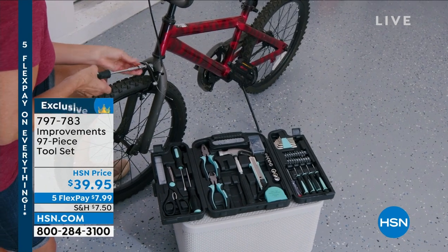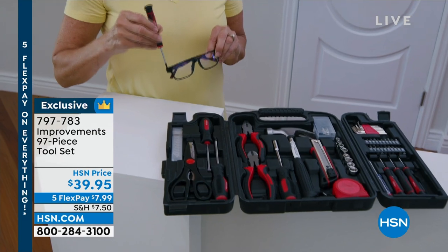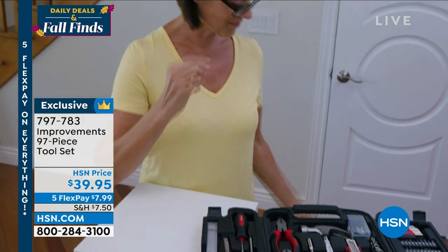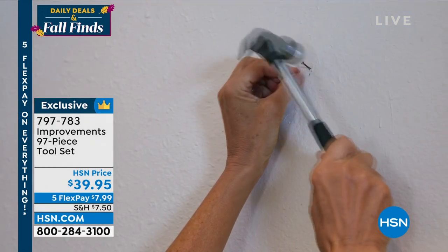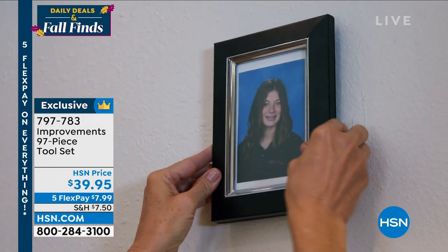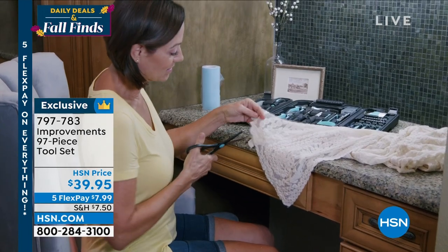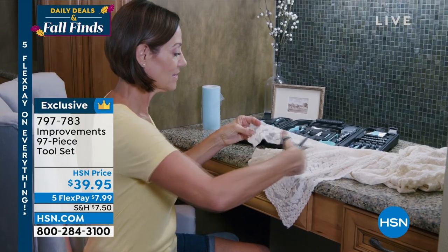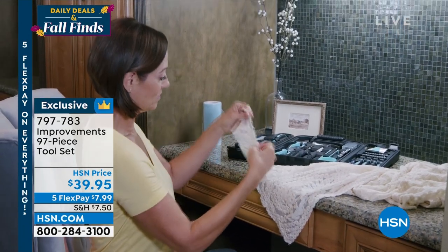Okay, so let me tell you, my fabulous friend, Miss Deb Byers, launched this a little bit earlier, so incredibly popular. This is from Improvements, and we all want that opportunity to be able to do the jobs ourselves, right? Well, let me tell you about this set. We did in the past a 39-piece set that was $29. This is a 97-piece tool set. Holy cow, we'll go through everything you're getting, but you're getting it all, and you can see in the background that it all fits into this fabulous little case.